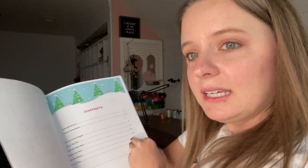So here's the table of contents. And the good thing about an ebook is you can buy it and have it immediately. So you could buy it and then it will be in your inbox, or if you're gifting it to someone, you could just email it to them, or you could even get it printed for them. I'm sure they would really appreciate that.